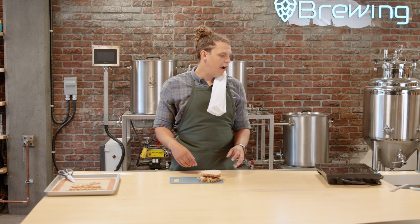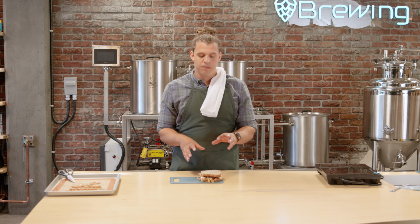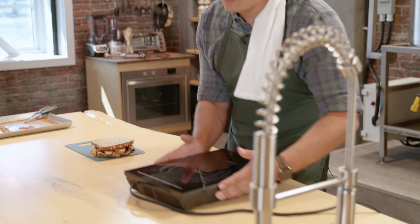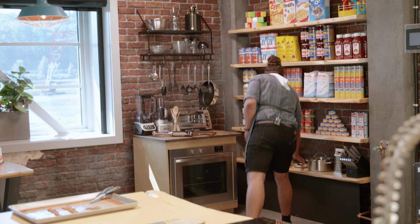All right, so the next thing to do is, this is perfectly ready to eat right now, but this is just a Keddy. We want a fried Keddy. So, we've got this, and a frying pan over yonder.